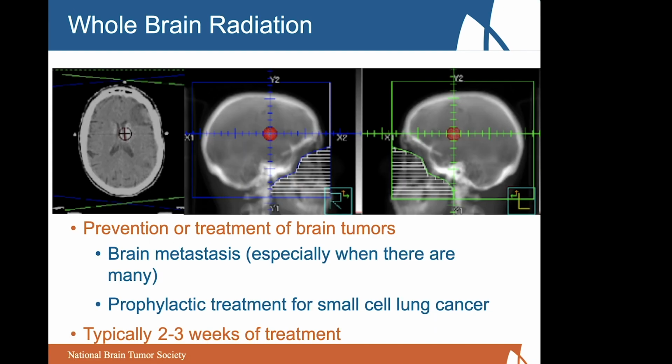So one kind of radiation I'd like to introduce, which some of you may be familiar with, is whole brain radiation. And this is typically used either when there are many tumors from other types of cancers that have gone to the brain, metastases, or for a particular kind of cancer called small cell lung cancer, where it's used to prevent tumors from going to the brain.